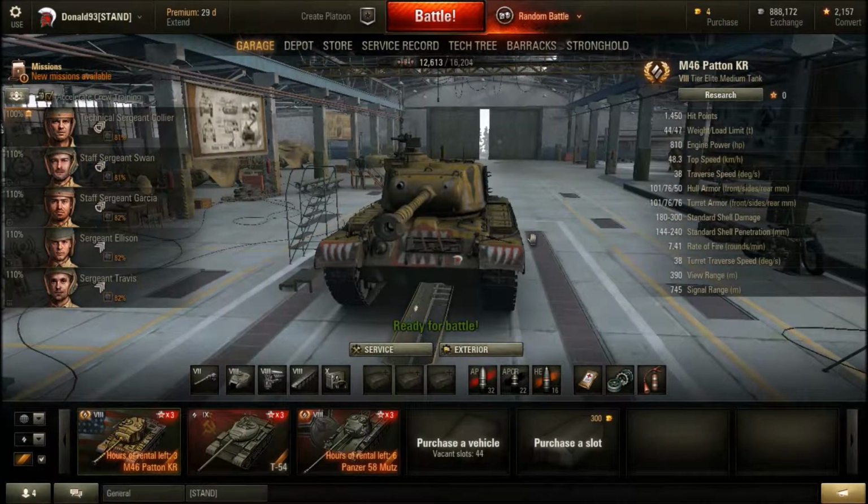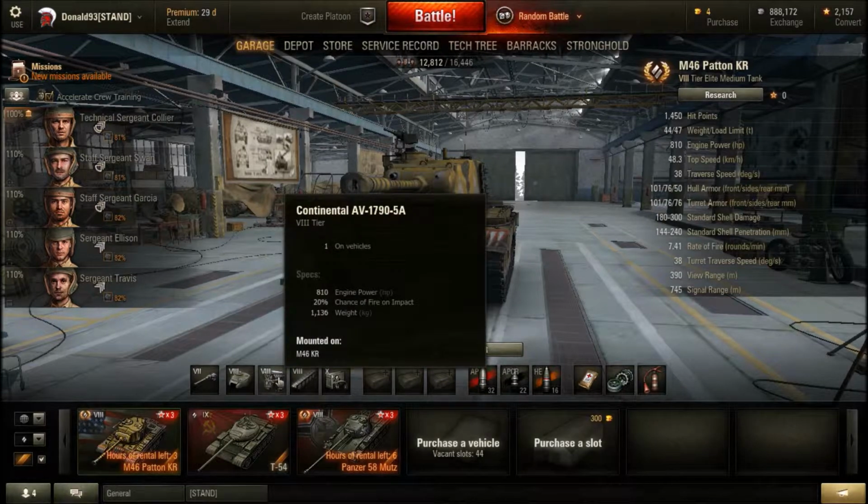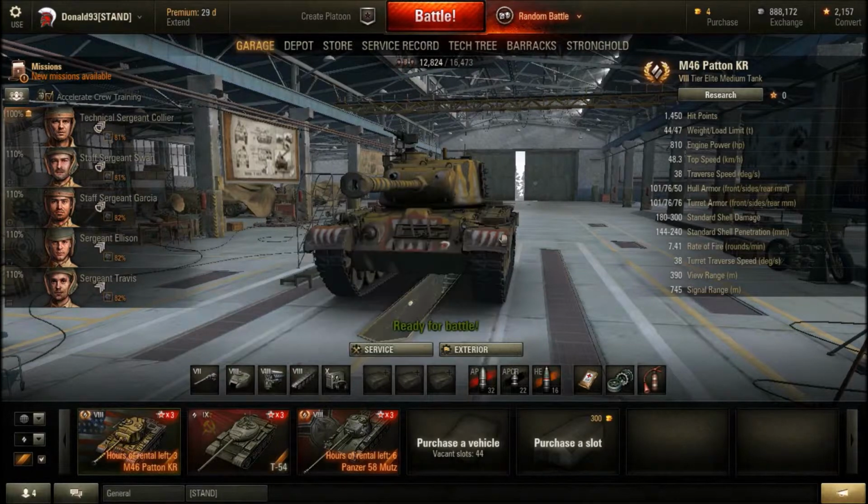Let's get into the vehicle stats now. The Patton stats, it is quite good for the most part. Hit point wise, you have about under 1500, so you can take a good amount of hits before you are killed. As a medium, the vehicle is quite mobile due to the engine it has. The engine, it is a 810 horsepower engine. Watch out for the engine fire though at 20%.